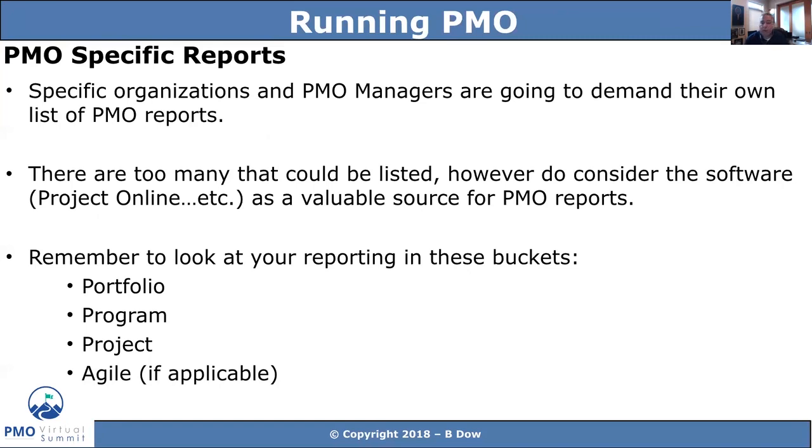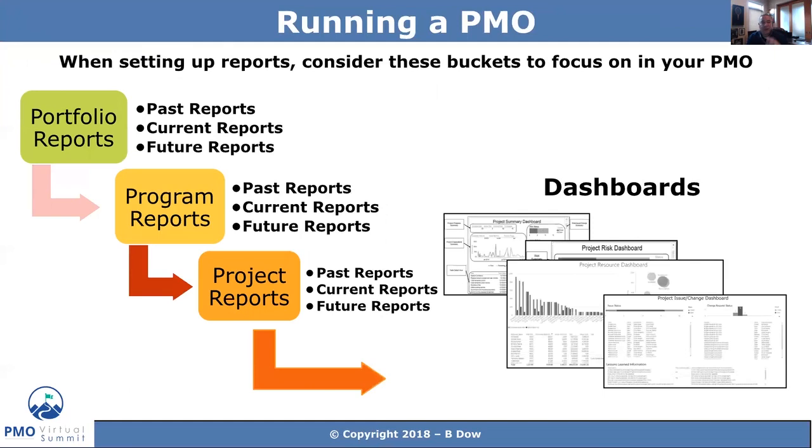Well, those are going to be reports that you're going to want to generate and keep and really push out for your PMO as well. When you look at reports, though, there's really 4 big buckets, right? There's portfolio management, there's program management, project management, and agile. And when you look at those 4 buckets, you're going to break them down in really these big categories.